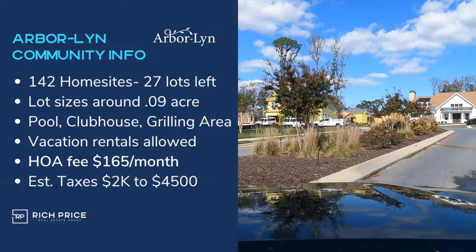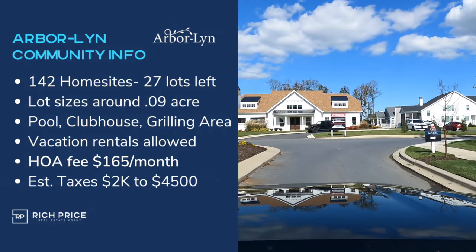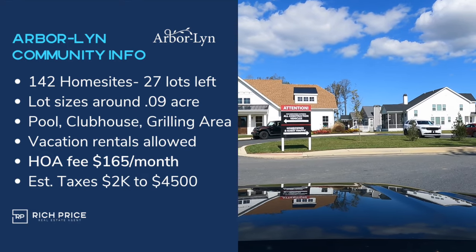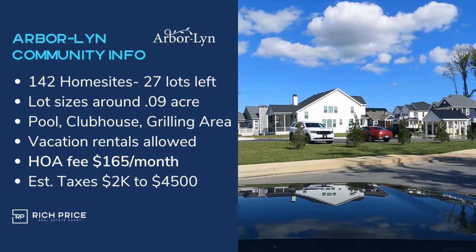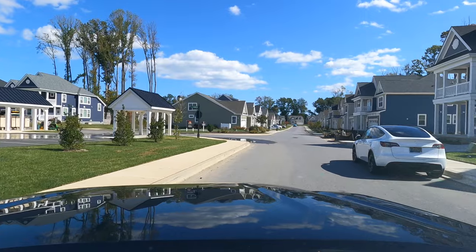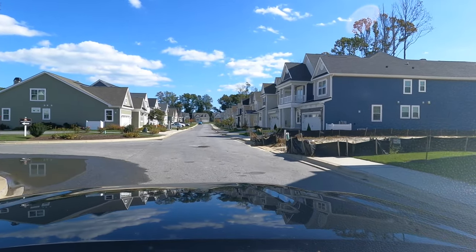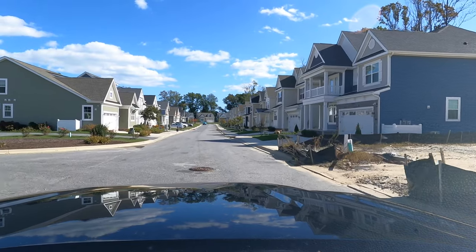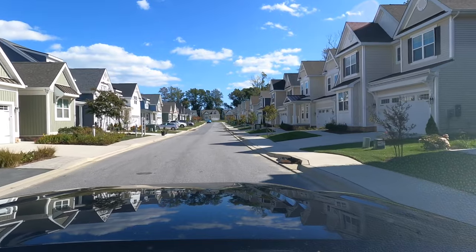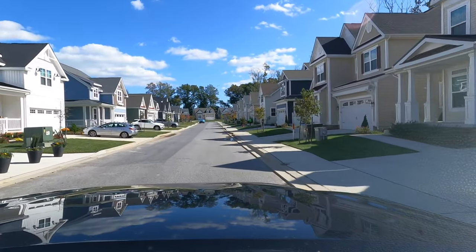Big perk about this location and community is vacation rentals are allowed. So you can do weekly rentals. These houses are pulling about $4,500 per week during peak season. So it's good to supplement some of your expenses. HOA fee is $165 per month. That includes grass cutting and, of course, all your common areas. And taxes are an estimated $2,000 to $4,500 per year. We got those low Delaware taxes.